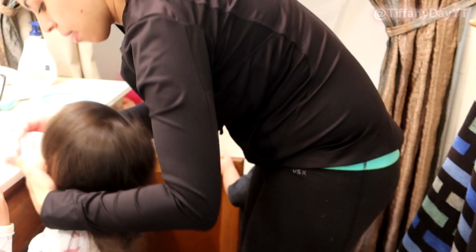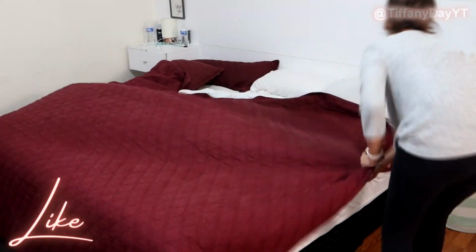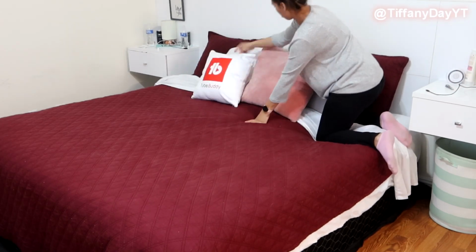And then again, we are big on promoting responsibility and independence, so I let them start to brush their teeth and I just go back over and brush it for them. And then once they're done and dressed, I get dressed and I set them up in their room to play together so I can clean up my room a little bit and then finish getting ready for the day, putting on makeup and doing my hair.